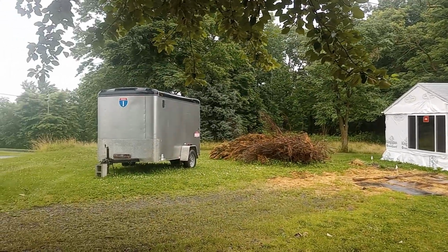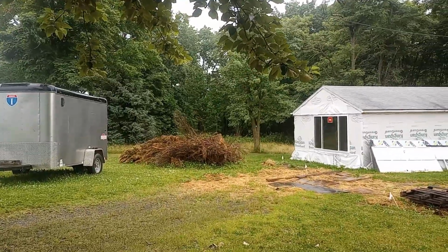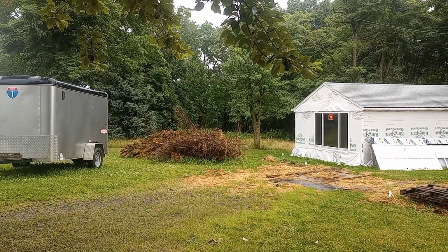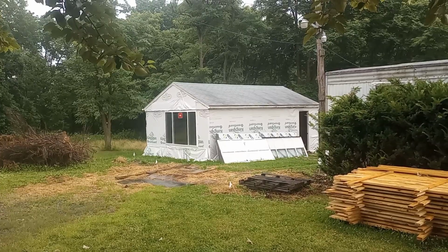So we have all the insulation in the utility trailer, thank God, because my truck pooped out. And we got to get rid of all that old tree. Maybe Andrew will take that away from me.